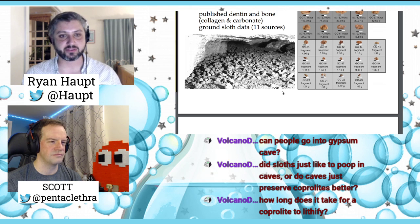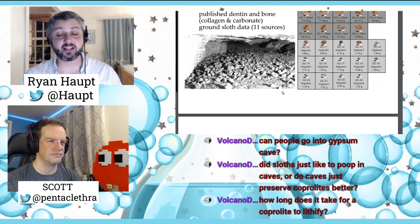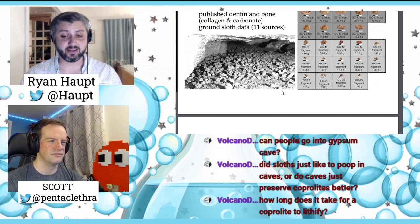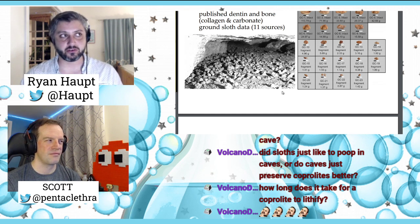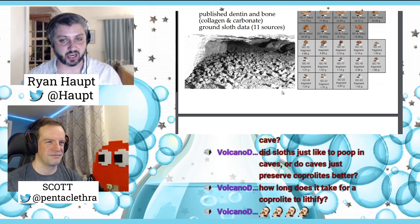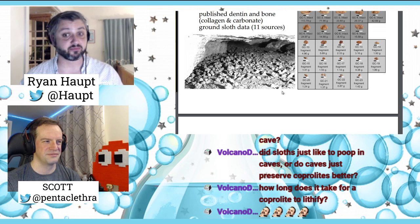With the sloths in these cave environments, the amount of coprolite material in these caves is so extensive that the sloths must have been using these caves for long periods of time, potentially generationally. There's a theory that the sloths were using these caves to give birth because it was a safer, more secure environment.